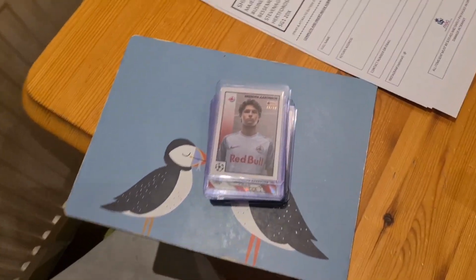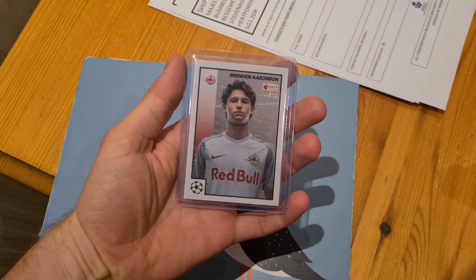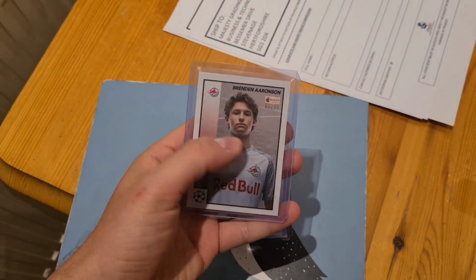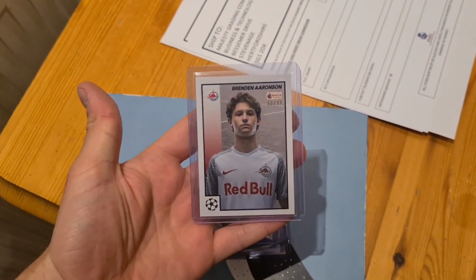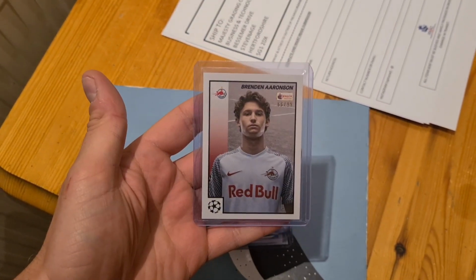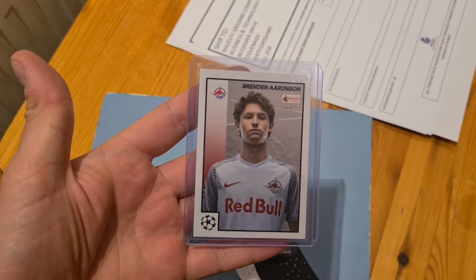So there's a few key players that I've been focusing on. This guy on top, Brandon Aronson, American footballer, plays attacking midfielder for Leeds. Now his cards are pretty cheap at the minute, but I think when the World Cup starts to build up, when you get that hype building up and the Americans are taking interest, they're going to want to support their star players, and I think he will be a star player.